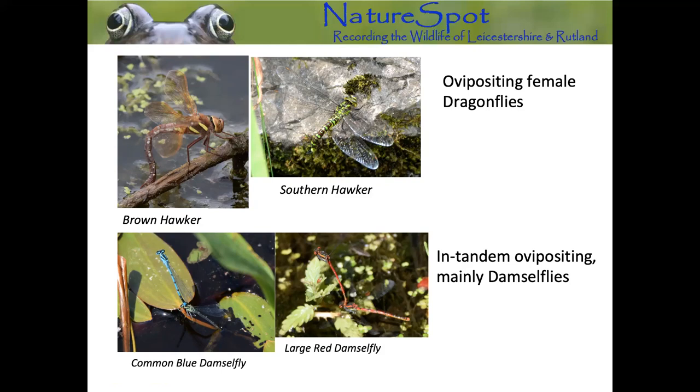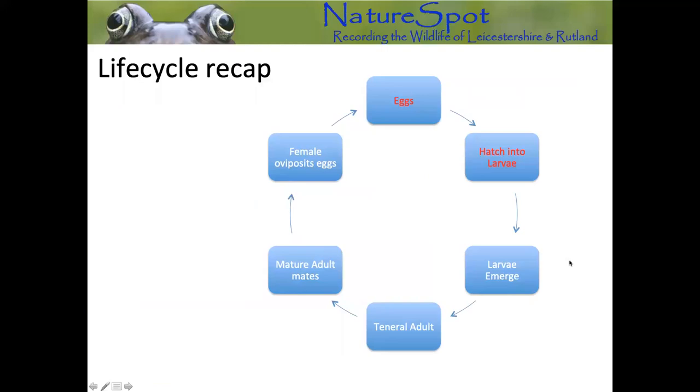So let's recap the life cycle, moving from eggs through to this long period as an aquatic larva, the emergence of the larva, production then of the teneral adult, which matures into an adult, which mates, and then the female oviposits the eggs in the water body or near it, and the process starts again.